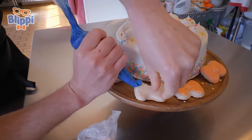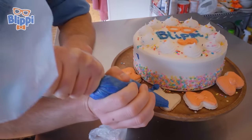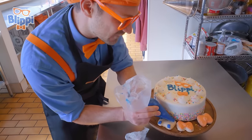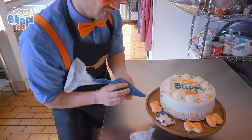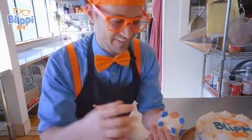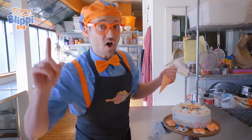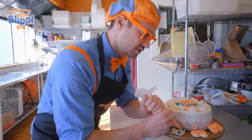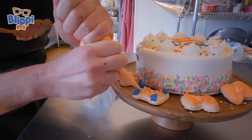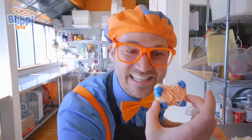Whoa, that looks cool. Let's do a big dot there. Do a big dot there. How about one right there? Oh, and one way over there. Whoa, that doesn't look like my bow tie, does it? No, that's okay though. Sometimes when you're being creative, yeah, actually all the times when you're being creative, you can do whatever you want. Yeah, like this. Woohoo, check it out. Whoa, yum, doesn't that look tasty?